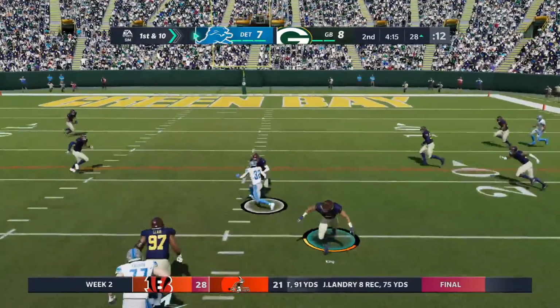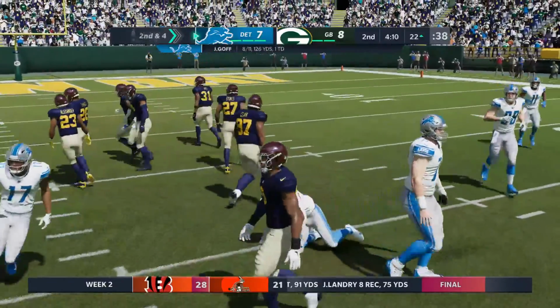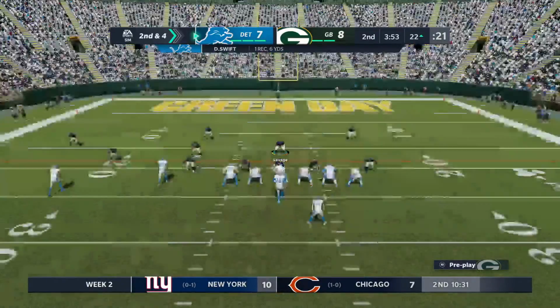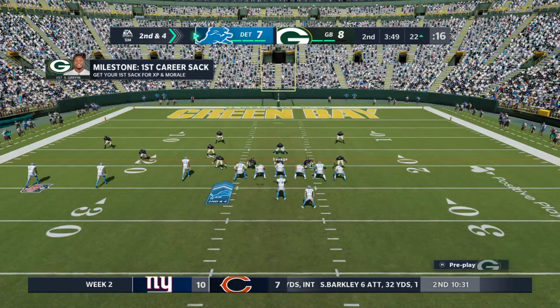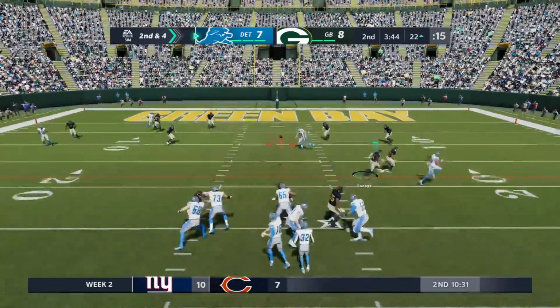Goff now looks to throw. He's going to get that to Swift underneath. Great footwork, but still wrangled down before reaching the 20. So 2nd and 4 from the 22. 2nd and 4 at the Packers' 22-yard line. Throwing again is Goff.